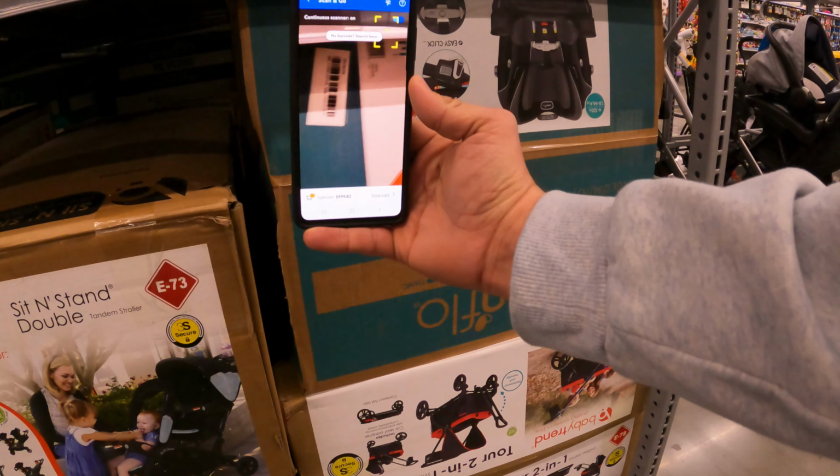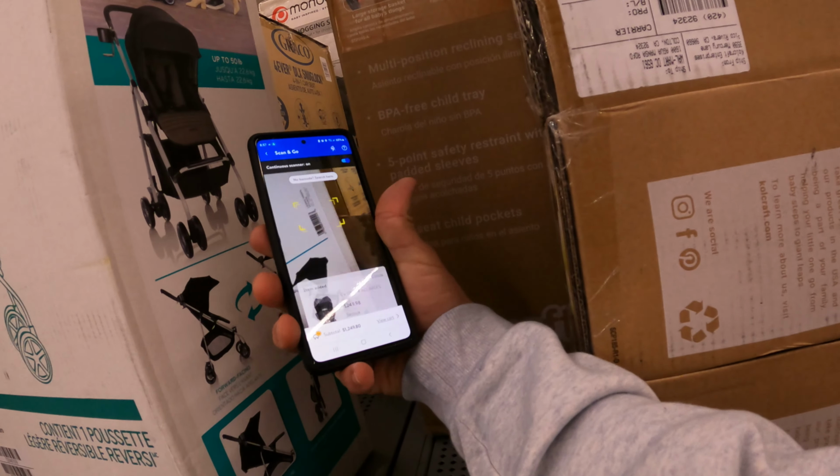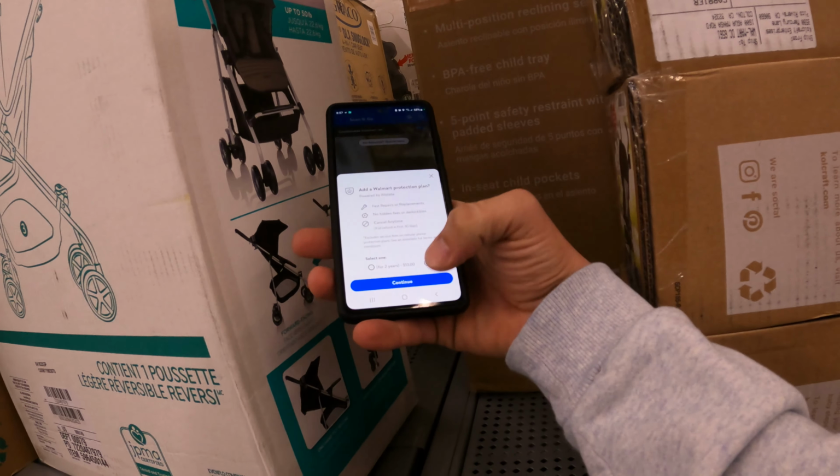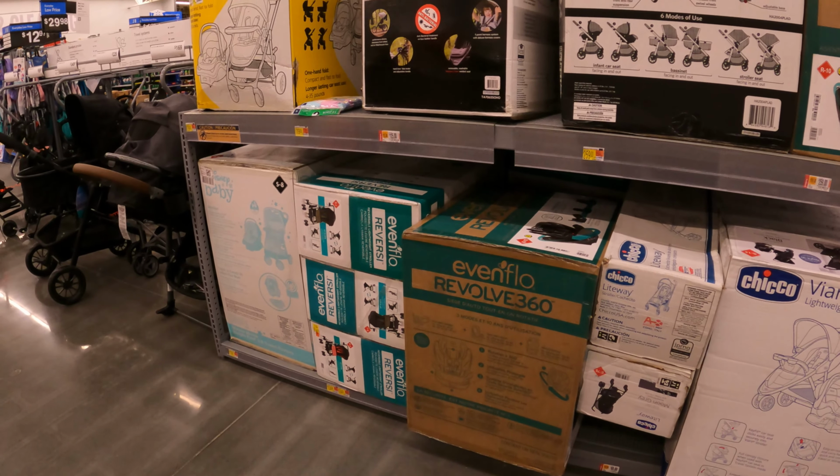We've got this car seat out of place. Let's see if we can get a reading on it. Full price, 250. Kind of got this little stroller hanging out. Don't know what you're doing over here, so we're gonna scan you. 104 full price.